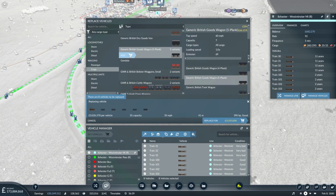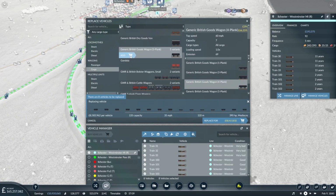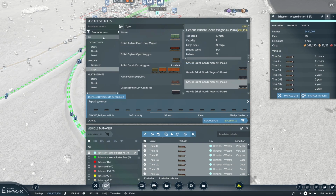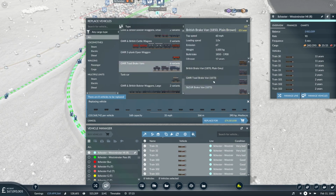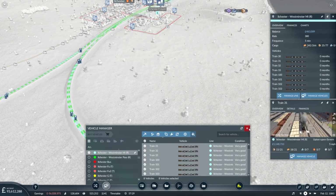And then 1, 2, 3, 4, 5, 6, 7, 8. We'll get some of these. 1, 2, 3, 4. 1, 2, 3, 4, 5, 6, 7, 8. So we've got a capacity of 168 now. And if I come up to all and scroll down somewhere, there we go. We've got brake vans as well. Perfect. 74 million. That is mightily expensive. But hopefully it will be worth it.